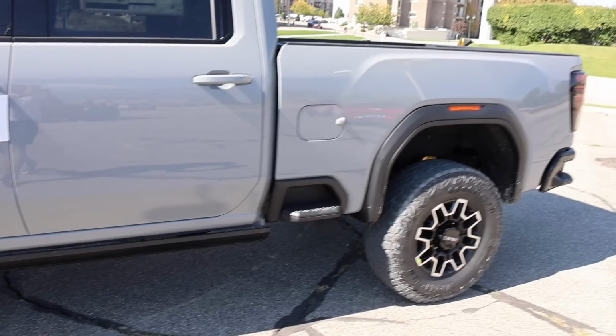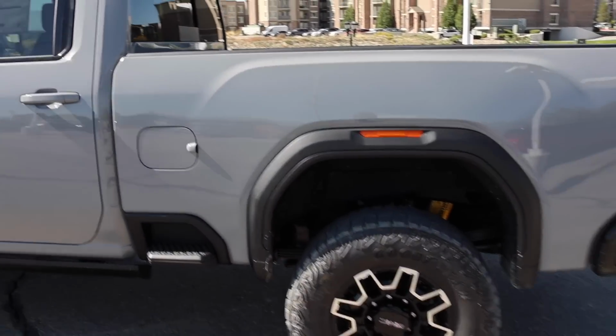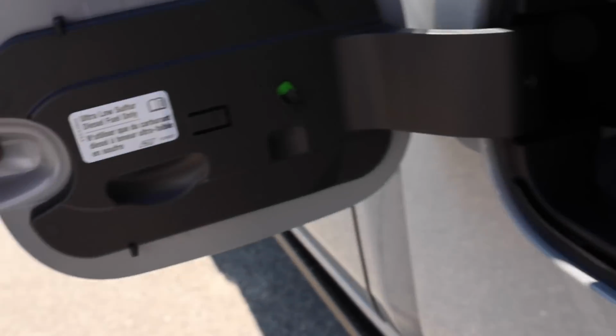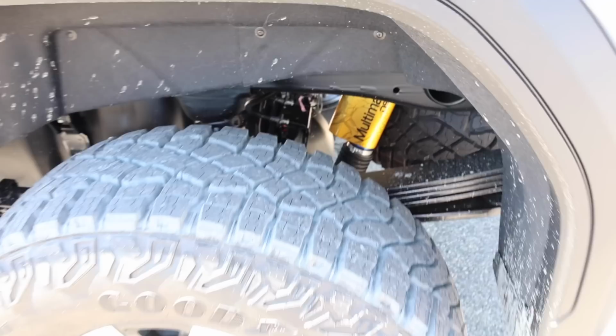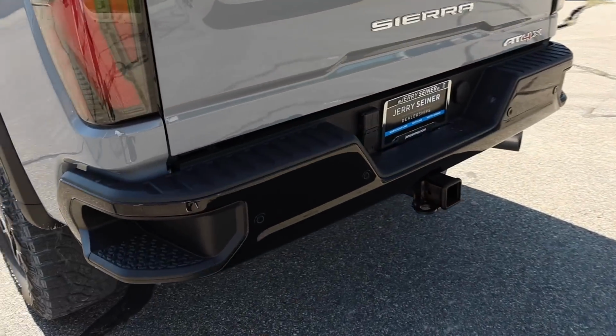Here are the steps out back. 6-foot 10-inch bed. 36-gallon fuel tank. 7-gallon DEF. And here's the suspension out back. You can see more of that Multimatic. 5 leads in the main pack. Steps out back on the bumper. Love the blackout for these too.